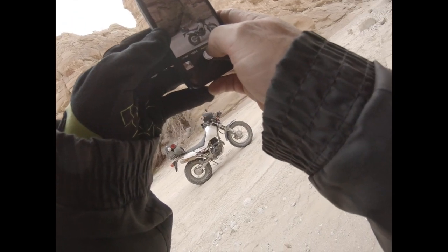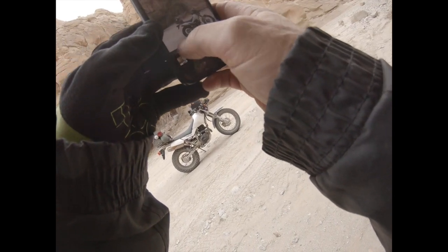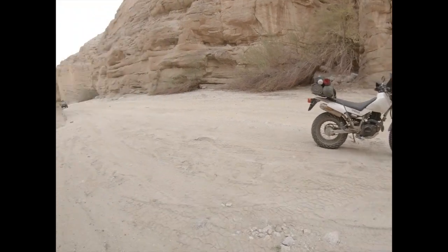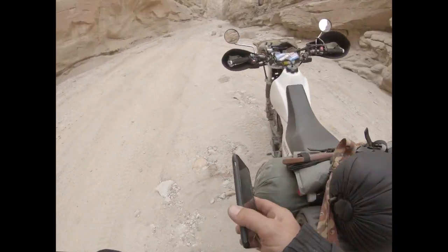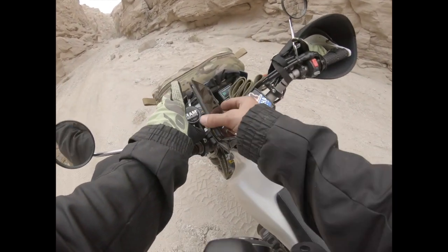Again, I like to show the scale of the surrounding area so everyone knows how big the TW is, but to see these walls, and see the proximity of how tight it is and how tall it is, the video just didn't show it.